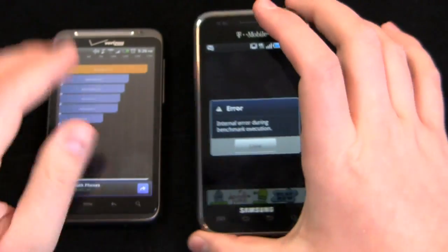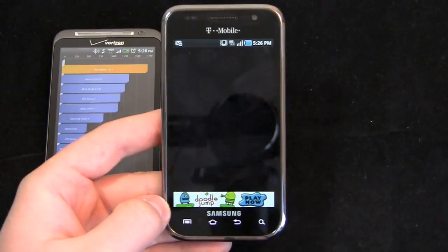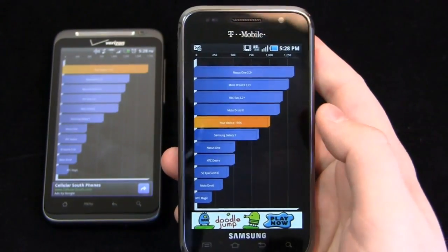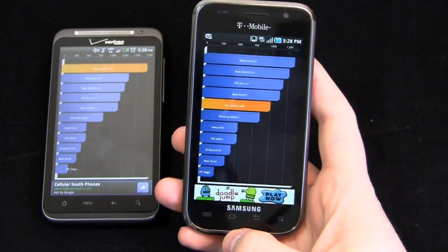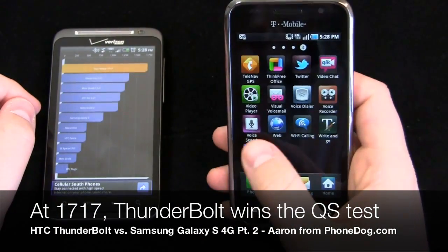1,717 on the Thunderbolt, and then this one we're going to have to run again because for whatever reason Quadrant Standard decided to fail. So I'll run that. So 1,006 on this device. So 1,717, it beats out the HTC Thunderbolt.